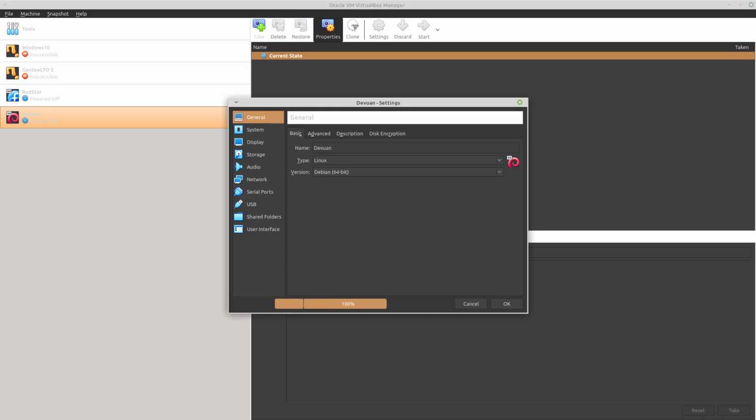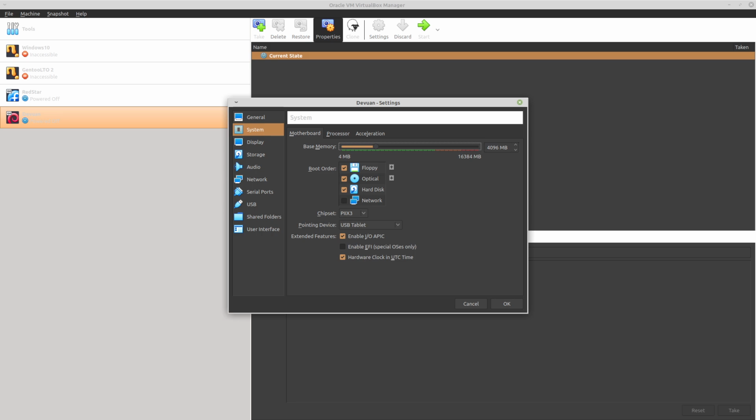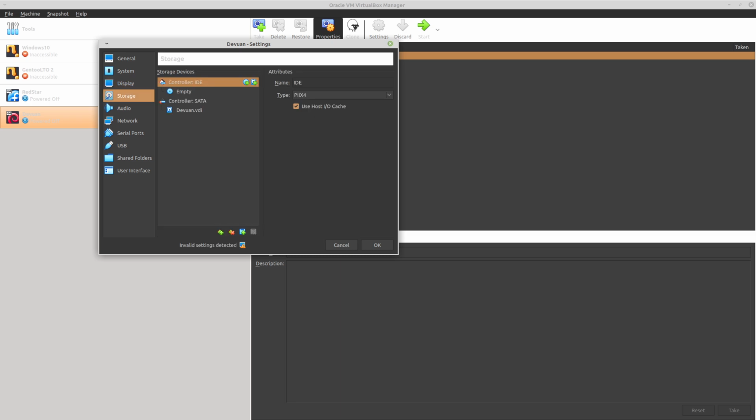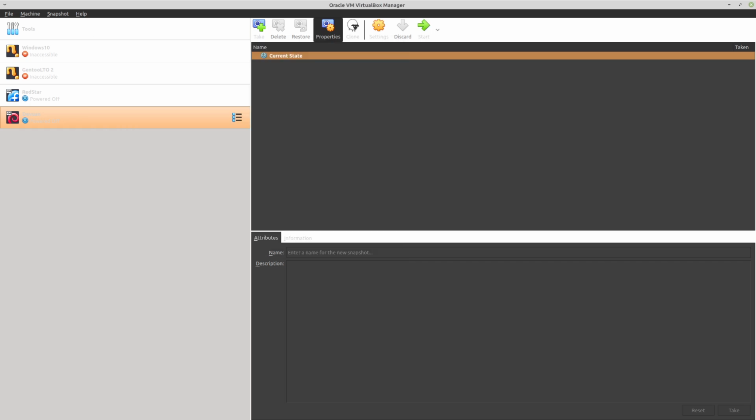And let's go into the settings now. Crank it up to 2 processor threads. We'll make the hard disk boot first so that we don't have to change our settings around after we install it. Crank up the video memory. Change this to VBox VGA. That'll give me the best chance of it being full screen. And we'll choose the Devuan ISO that I already downloaded. You can see 1.13 gigs is the ISO size for the regular XFCE. Pretty small. All right, I think that covers everything.